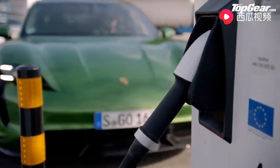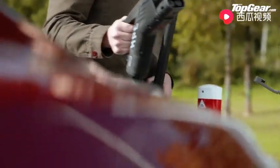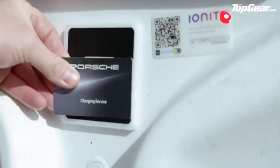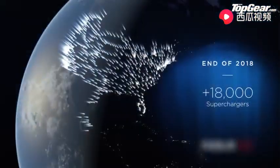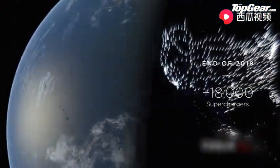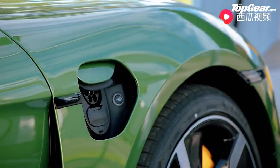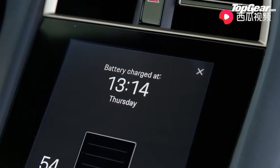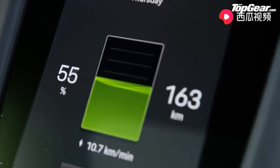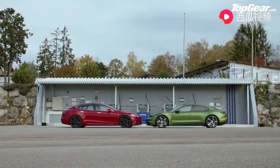Time for a top-up. And right here is the Tesla's advantage. The Tesla now comes with a CCS adapter, so both cars can use pretty much any public charging point. But only the Model S can use Tesla's massive global network of superchargers. However, in ideal conditions, it's the Porsche that can charge faster at up to 270 kilowatts, which means 22 minutes for a 5 to 80% charge. Whereas the Model S can only charge at up to around 150 kilowatts, so it takes a little longer.